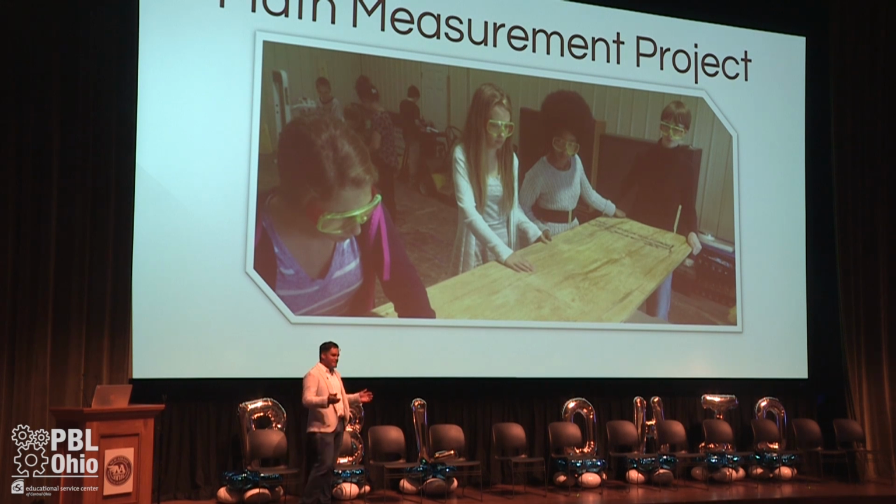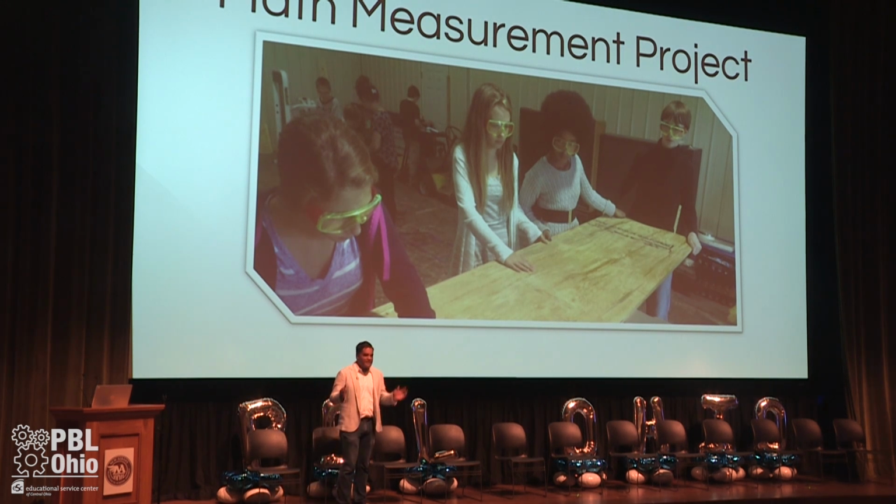So the whole class, 7th grade, went to Lowe's. They blocked off a few of the aisles for us, and the kids had a dollar amount that they could spend in their group. And they went and basically bought what they needed on their own, given that dollar amount. They took the materials back to school.